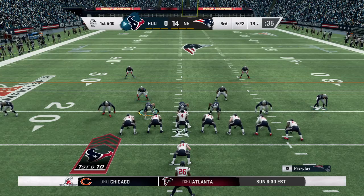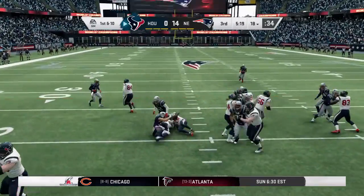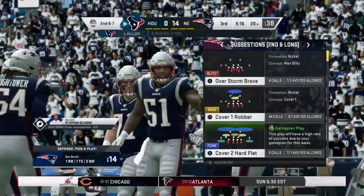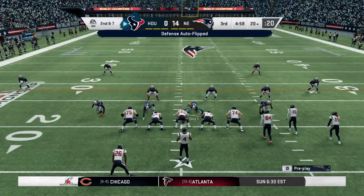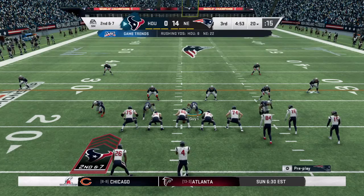Watson will bring up the Texans here, 1st and 10 at their own 18. They'll try and get the run game going. This is Miller. And he's taken down. It's a gain of 3 from the 17 to the 20. Give him 3 on first down. It'll set up a 2nd and 7.